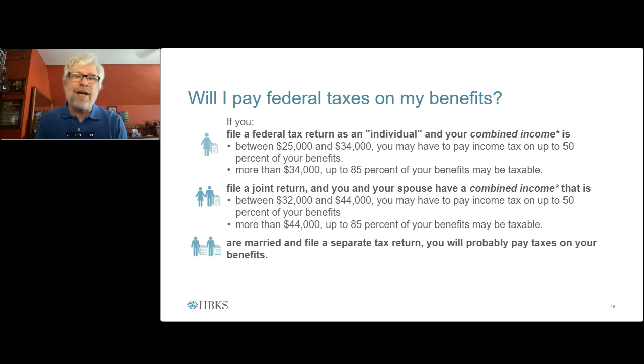Okay. If you file a federal tax return as an individual and your combined income is between 25 and 34, you may have to pay income tax on up to 50% of your benefit. If it's more than 34, potentially 85% of your benefits are taxable. If you file a joint return and combined income between 32 and 44, 50% of the benefits possibly taxable, 85% over 44. And if you're married and file a separate tax return, you're probably going to pay taxes on your benefits. Okay. There's a W-4V. It's a form that you can submit to Social Security, and they'll actually withhold taxes from your benefits if you want that to happen. And you can do that when you file your claim.